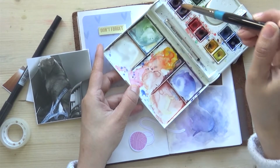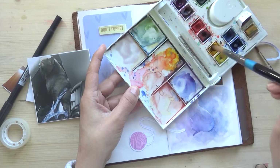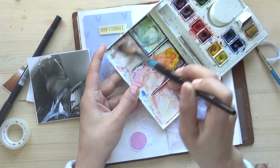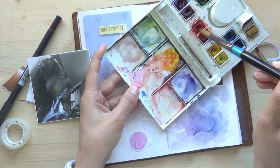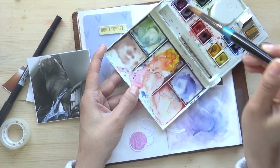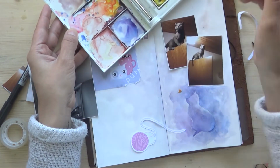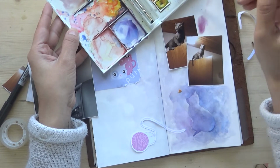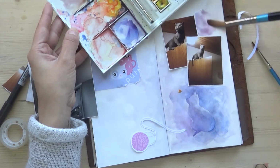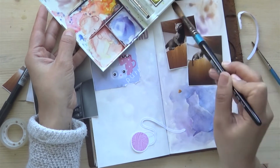Now I'm using a little bit of purple, yellow, and I will also add some ochre because I want to warm that page a little bit, because I want to make it a little bit more, I don't know, cohesive. It's totally crazy at the moment, I think. So the truth is, it gives you a very muddy color.